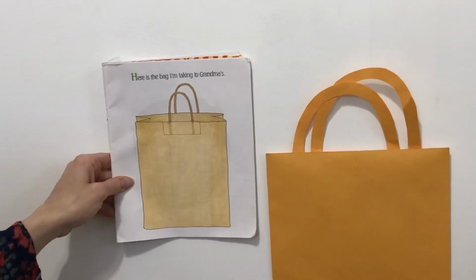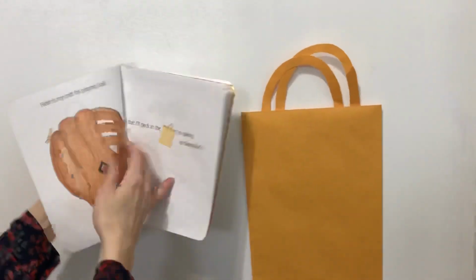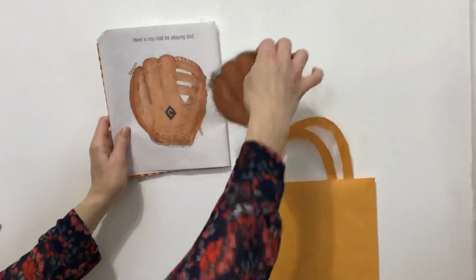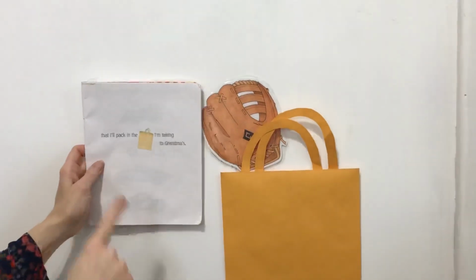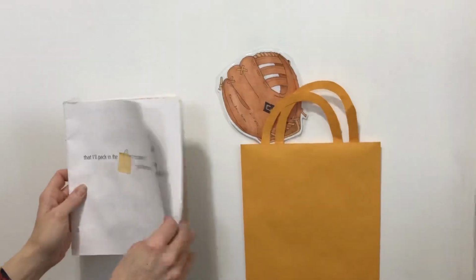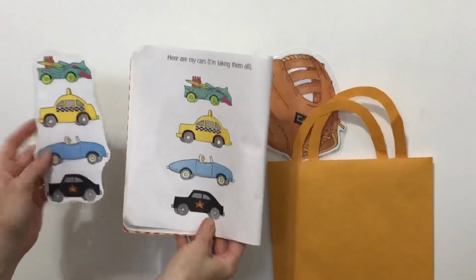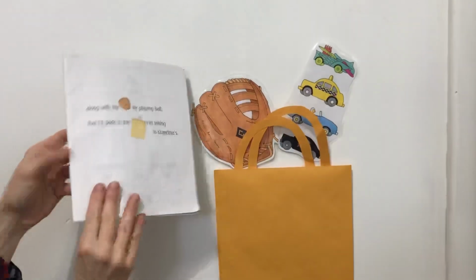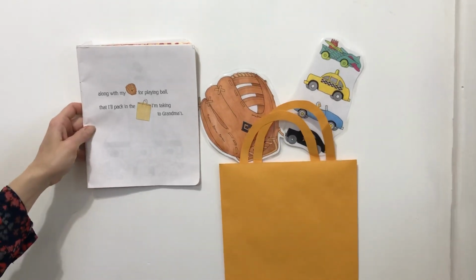Here is the bag I'm taking to Grandma's. Here is the mitt for playing ball that I'll pack in the bag I'm taking to Grandma's. Here are my cars. I'm taking them all along with my mitt for playing ball that I'll pack in the bag I'm taking to Grandma's.